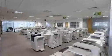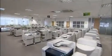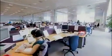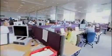This is a complex and highly sophisticated service, with the biggest contracts managing up to 40,000 machines. At the centre of it, as with all Xerox offerings, is the customer.